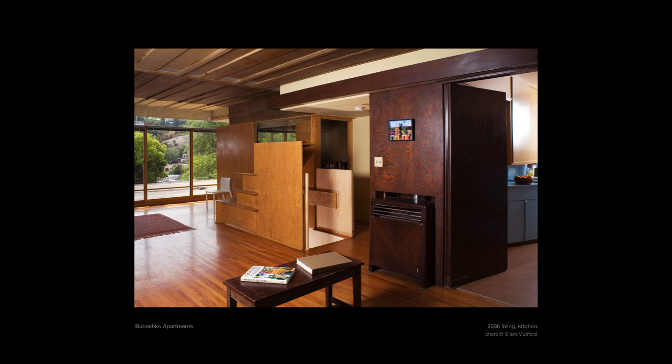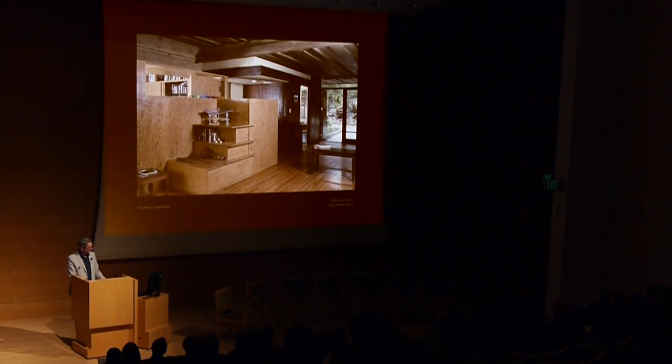Luby was still alive during much of the construction, and though she was unable to give specific directions, she did bless our results. The raw plywood barrier you see at the top of the stairs was to keep the client's young children from falling down. That's since been removed. The same master unit looking the other way, you'll see the direct extension to the rear yard, which is really integral to this project. This unit has a more rustic, woodsy quality with the dark stained plywood, a stain supposedly matched by Schindler to the Bubeshkos' piano.